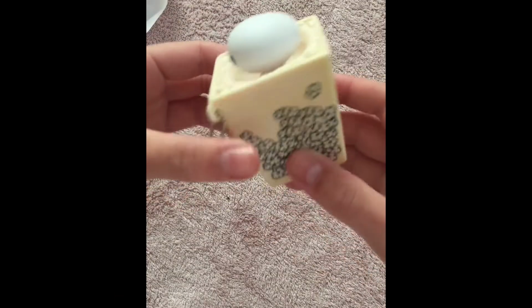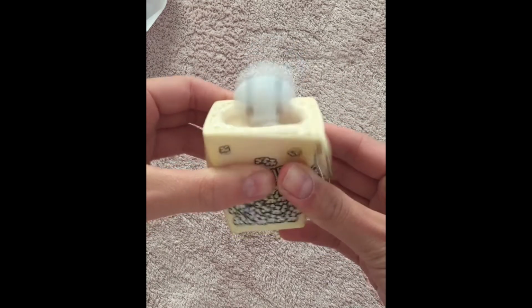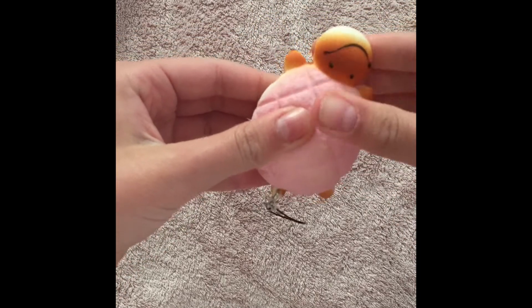Okay. So, here is my Baymax squeeze toy. Oh, so cute. I love this. Then I have this little turtle. I actually really like it. I'm just afraid the head's going to fall off. Probably it eventually will.